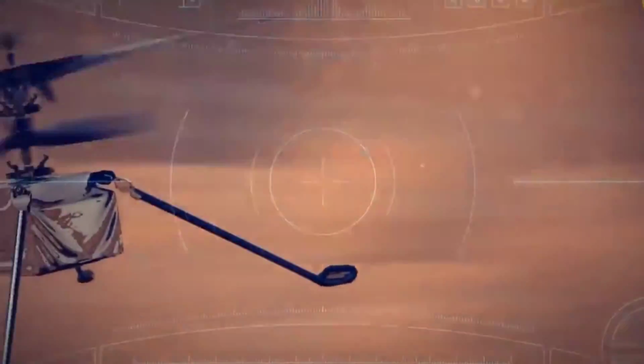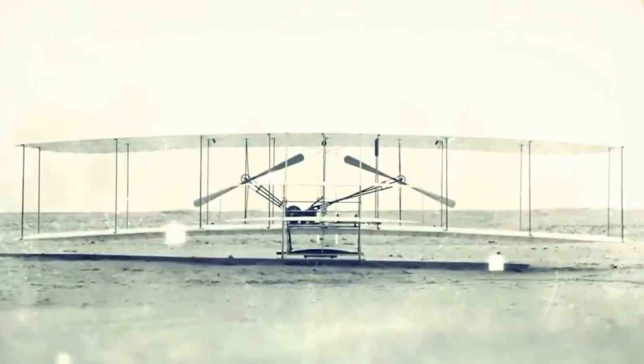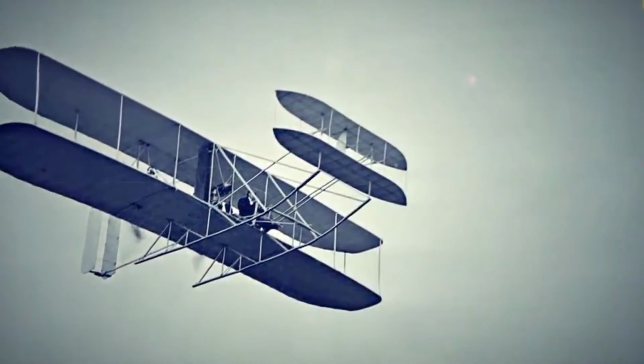Inside her mechanisms, Ginny carries a small postage stamp-sized piece of fabric from the Wright brothers' historic 1903 flying airplane. This is a loving tribute to the original pioneers of aviation.